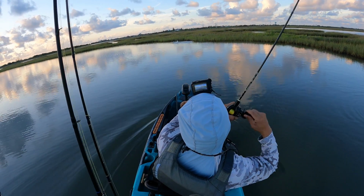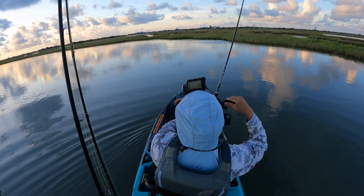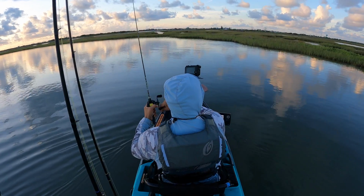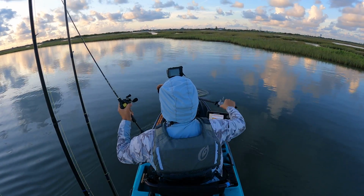Yep, that's what I expected. Like three casts or so, that's all it took. There's another red. I mean, they're out here. You just don't want topwater.